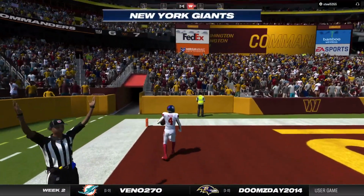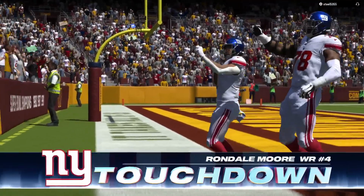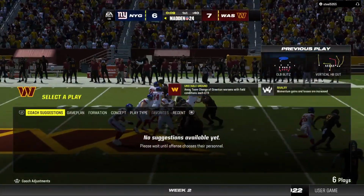That's complete. Touchdown, Giants. Rondale Moore. His first touchdown here of the new campaign. And the Giants respond to that opening drive touchdown with one of their own.